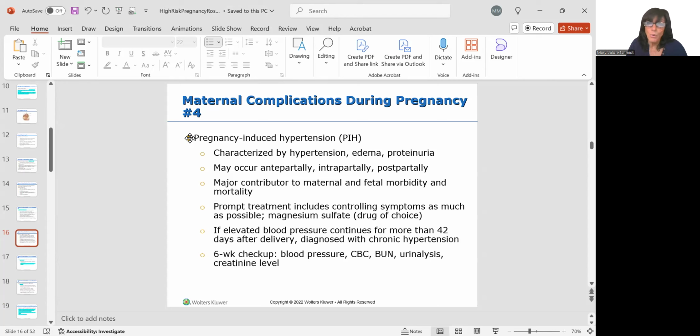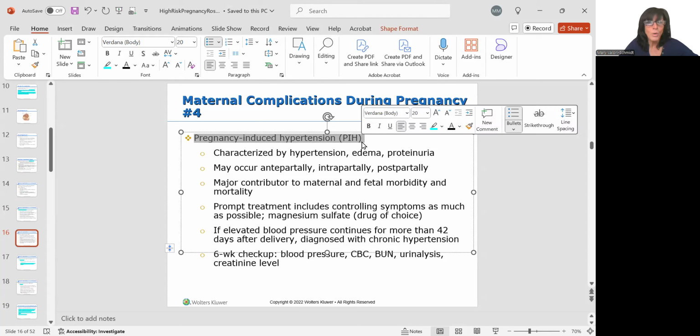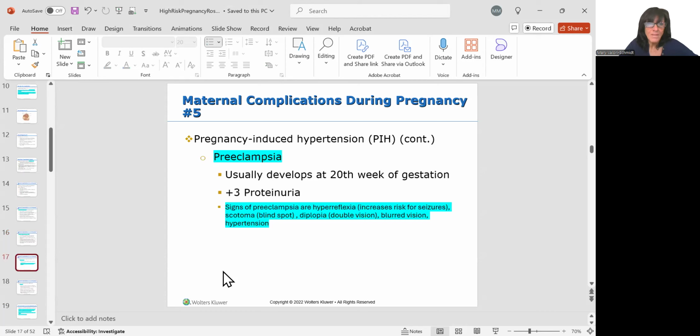And then at the 6-week checkup, we're always going to be checking blood pressure, CBC, complete blood count, BUN, urine analysis, creatinine, those things. Because again, hypertension, when it's sustained, will beat up the kidneys, which is why that proteinuria happens, right? So to continue on, preeclampsia usually happens about the 20th week of pregnancy. The signs are 3+ proteinuria, protein in the urine. That's a problem. There should never be protein in the urine. Can be a 1+ or a 2+, worrisome, but a 3+ is, oh, bad.